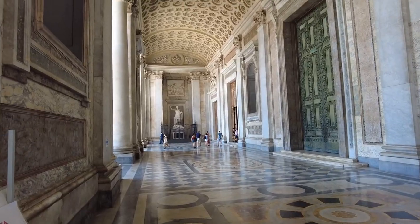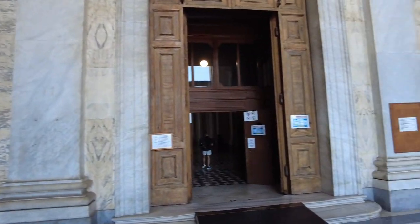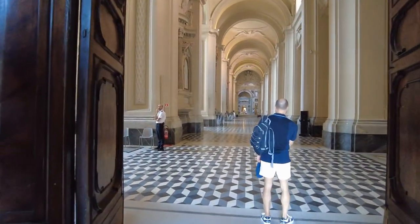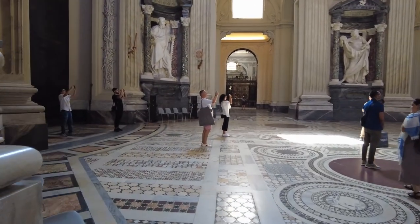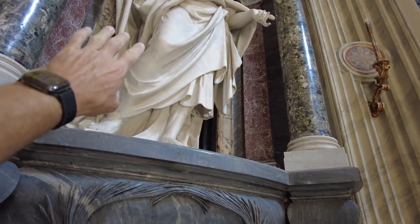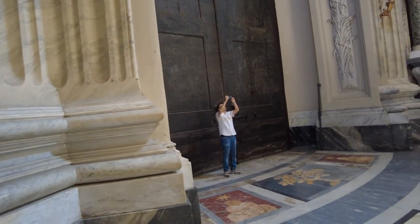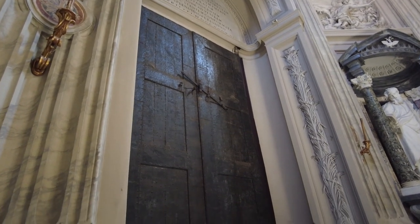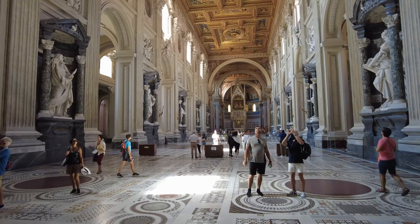Bye, everybody. Okay, this is the entry area of San Giovanni. And it's amazing, but it's really the insides. It's all the statues and the such that just makes it amazing. Like these statues here and this one here. I mean, I can't even reach that. I mean, it's not even close. The doors compared to the guy. And there's the guy. Wow.